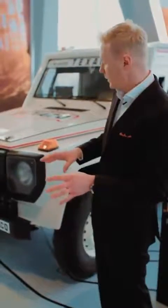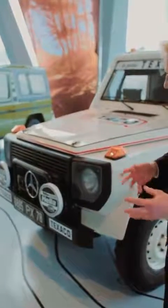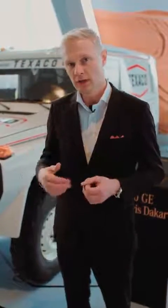The body of this vehicle was optimized even in the wind tunnel and was also made lighter than in large-scale production. So now it's your turn. Would you like to see the interior of this vehicle, or would you like to take a closer look under the hood? So you decided to open the hood.